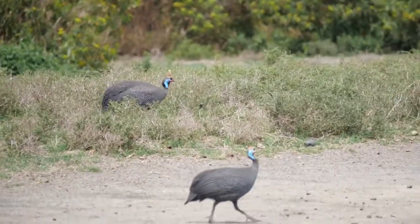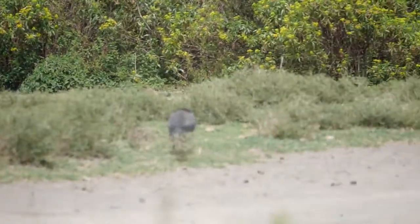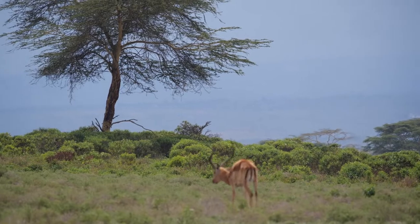What can you do on the island? You can walk among the wild animals. There are no predators there, so it's safe. And you can go picnicking. You can do guided nature walks, you can bike on the island, you can bird watch. So there's quite a number of things you can do.